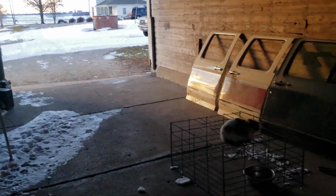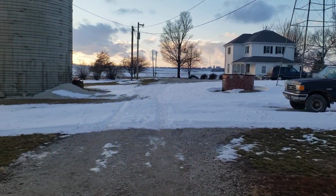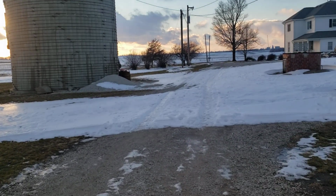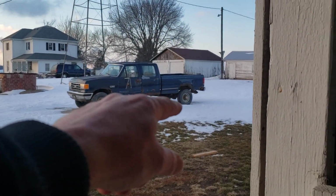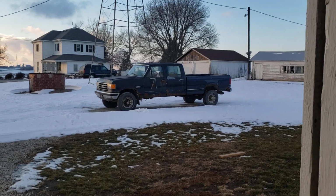We've got snow out here. Cats are waiting to get fed. It's like 28, 29 degrees out right now. I think the wind finally let up. It was really windy. And the rear tire on this truck hasn't gone down in several days. It's staying up, not sure why.